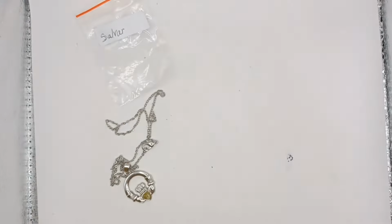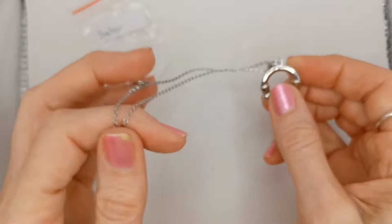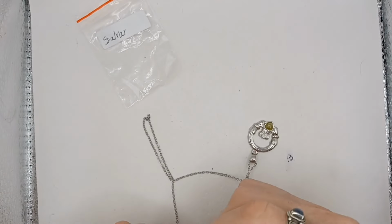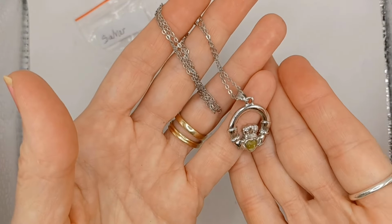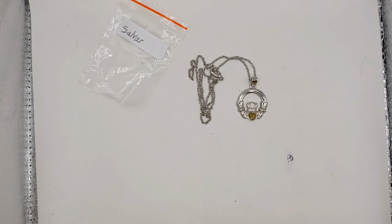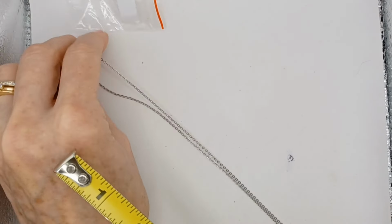That's a pretty claddagh. I have some Irish in my heritage, and I've had lots of claddagh in my day. Let's see, there's no markings on the chain. So this is a silver tone chain and a little silver tone claddagh. Give you a link on that one. It does not have an extender.